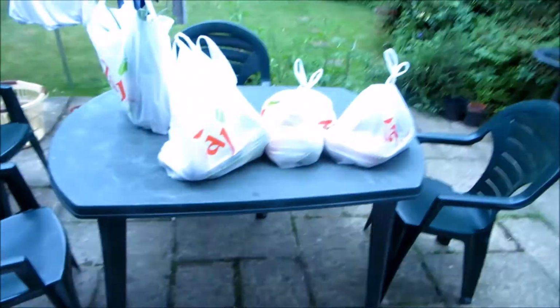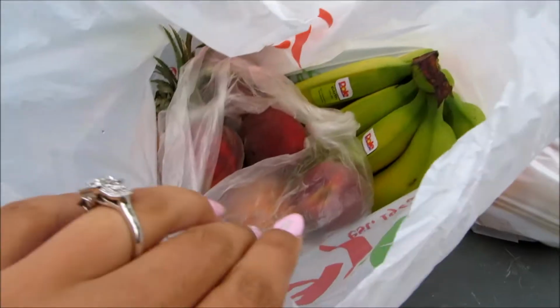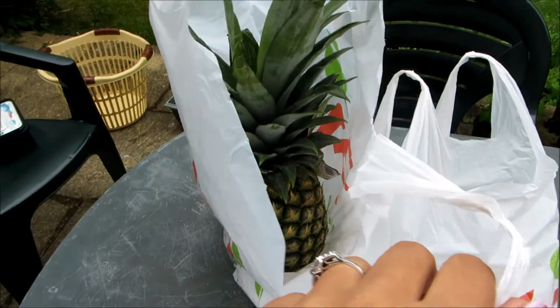But yeah, we just went out this morning and bought the fruit from the grocer for the baskets that we need to make. It's got some bananas in there, nectarines. We've got a big pineapple and loads of different exotic fruits and stuff like that. So we've got to do the baskets in a little while.